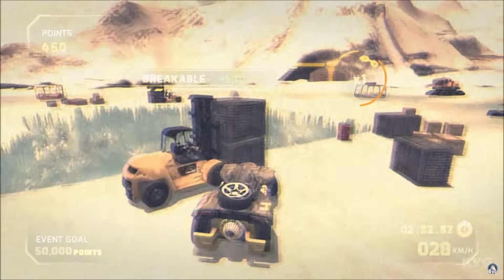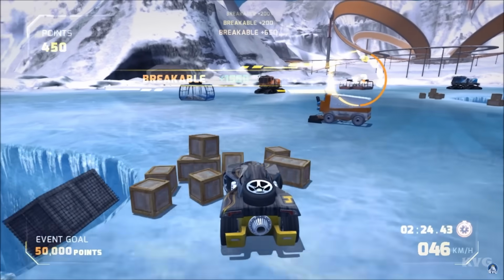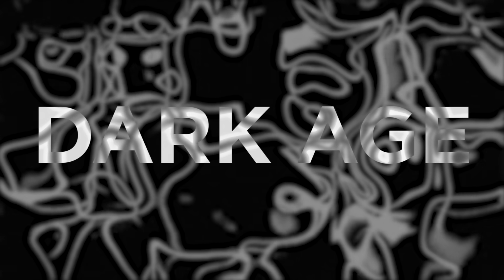Red driver! Like seriously, there's a mode where you just push things? And now we enter the dark age of Hot Wheels games, where the gap has now lengthened to 3 years straight of not a single game release.